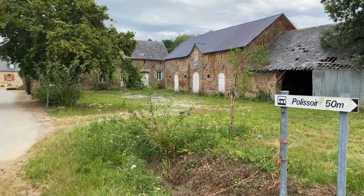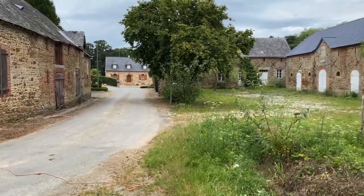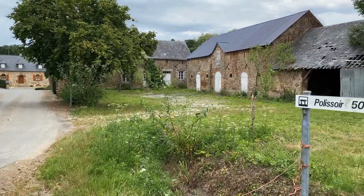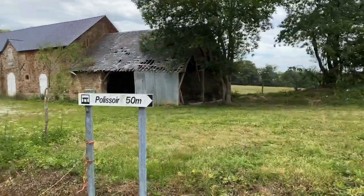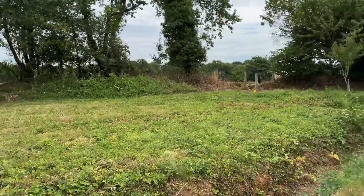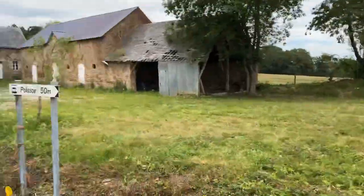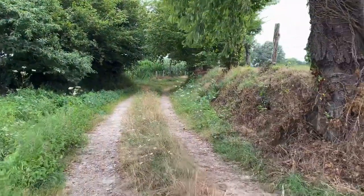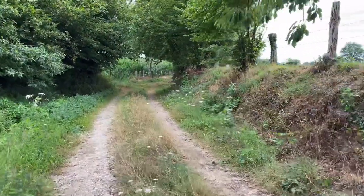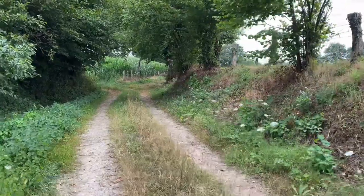May have been built at the same time. This actually was up for sale recently for something ridiculous, like, I don't know if it was about 50,000 euros or something. You don't get much land with it though, that's probably why it didn't sell, but yeah, it'd be quite nice. But just down this lane here is where we are heading. So not far to go now.